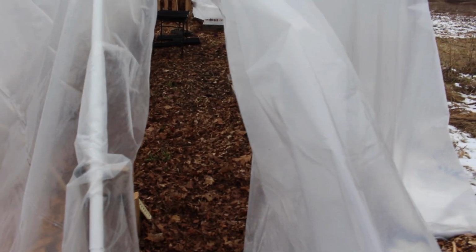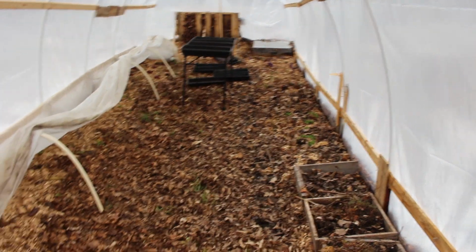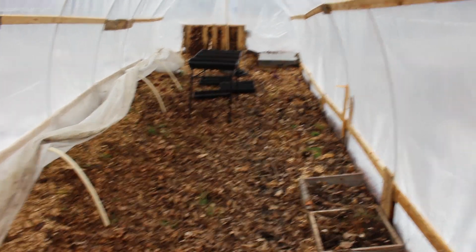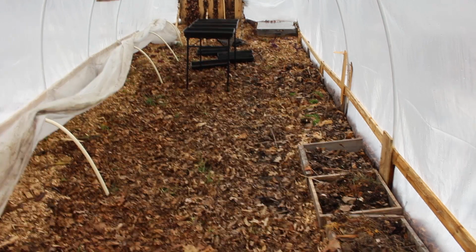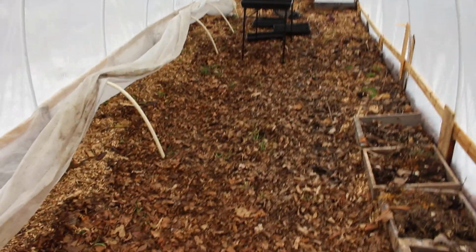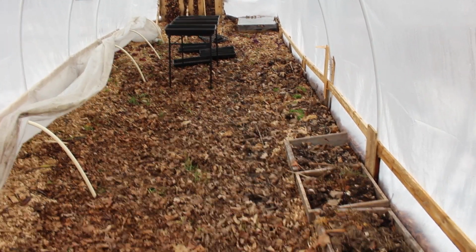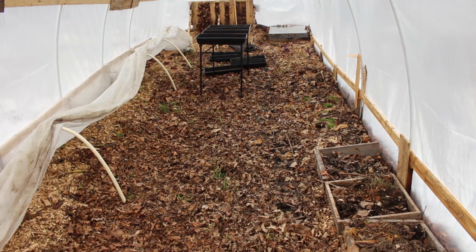I'll link to the other video here, but basically I had intended for this row right here to be a whole bunch of pak choi, lettuce, but I started them inside, so they went from warm to cold, and I really should have just started them in the high tunnel so they could have got slowly adapted to the cold, and they wouldn't have been ready now, but at least there would have been something growing. So they were in warm, brought them out to cold, they didn't really get hardened off. It's just like when you have to harden off your warm weather crops. Well, it was reversed with the cold.